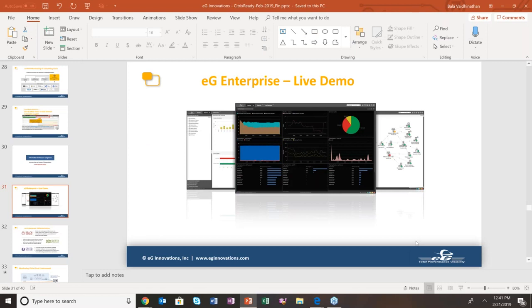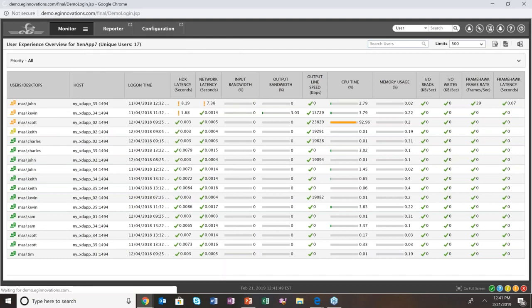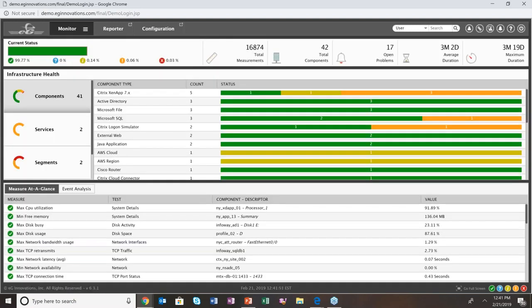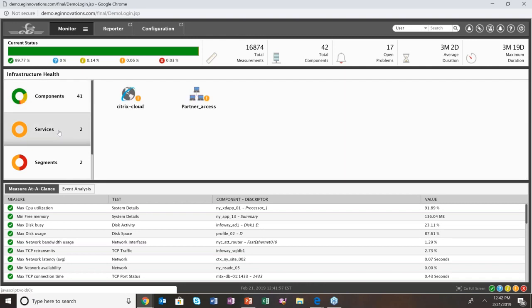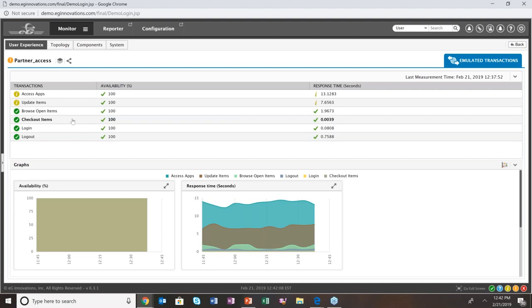So let's get back onto that demo. And from the user experience perspective, I'm going to switch to a service perspective now. So here are a couple of services that are being managed in this particular environment by this particular user, a Citrix Cloud service and a Partner Access service. I'm going to drill into the Partner Access service. You can see that on the front, I have some emulator transactions that are being done on the Citrix environment. You've got access applications, update items. They are very, very slow.